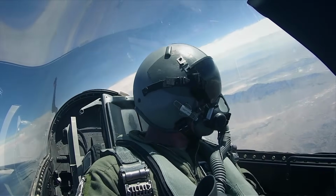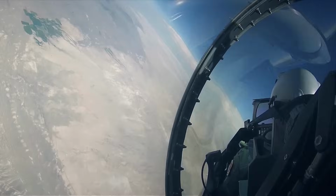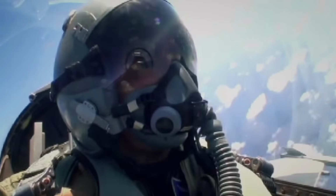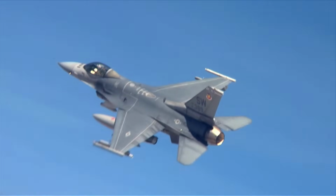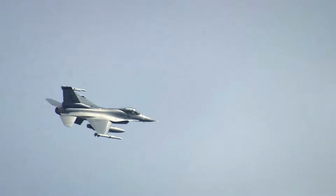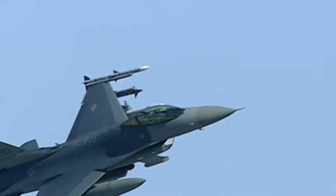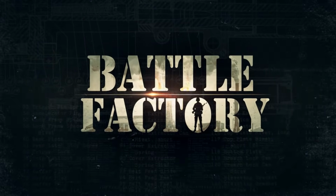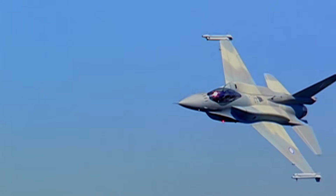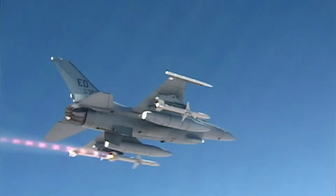On a mission in Afghanistan, high above the desert floor, F-16 pilot Major John Caldwell spotted a small unit of U.S. and coalition special forces being ambushed by almost 100 Afghan insurgents. He decided to take them on. He armed his F-16's Gatling gun and braced himself for the fight of his life. Coming up on Battle Factory, the F-16's exploits earned the Fighting Falcon its nickname.